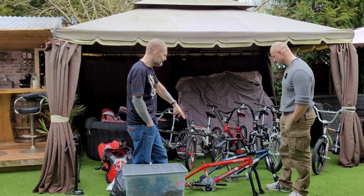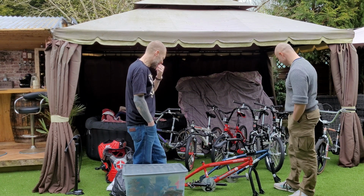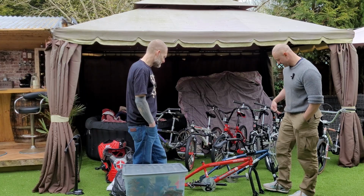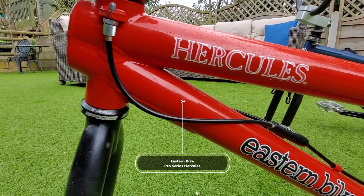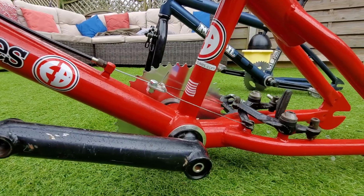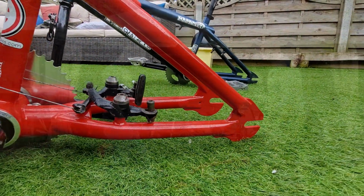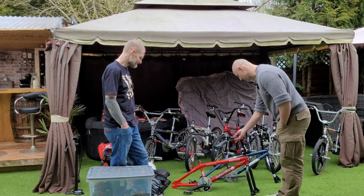You can see the Schwinn influence though, can't you? With the top tube and the down tube and all that. Just the burliness of it. And then this Eastern, I just bought it because if I could have handed myself this frame, this bike as it is now, when I was 18 years old, I'd have been like, oh. But I just love the Eastern.